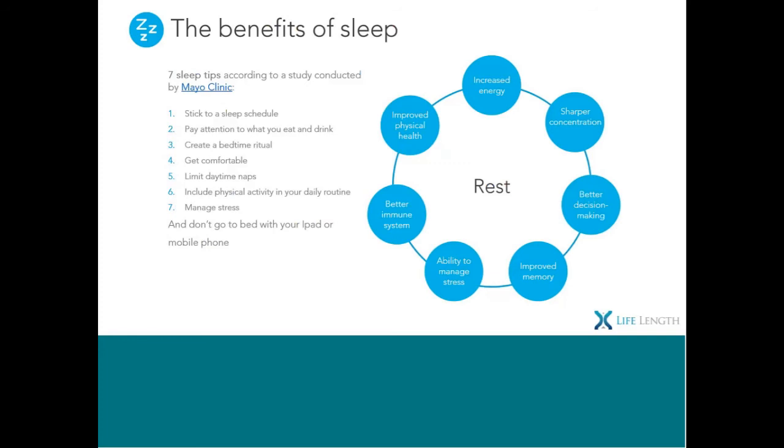And it's not just sleeping, but the quality of sleep. I think too many people don't get quality sleep because we go to bed with our cell phones. We wake up in the middle of the night, we look at our cell phones. We just don't have a good sleep environment. So this is another important factor.